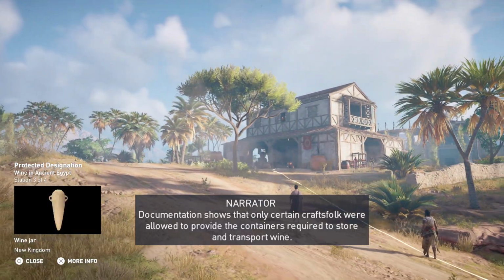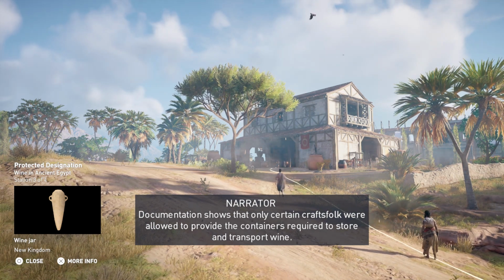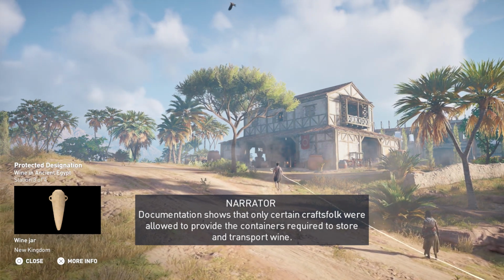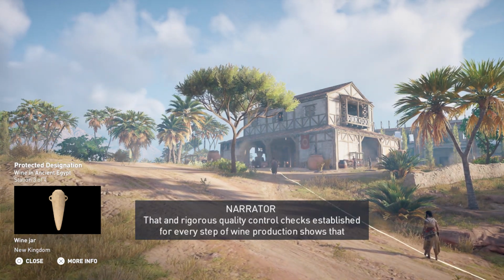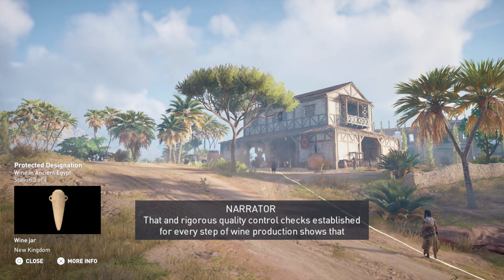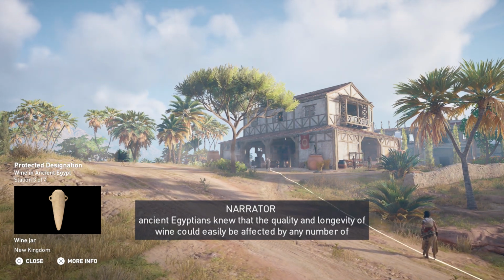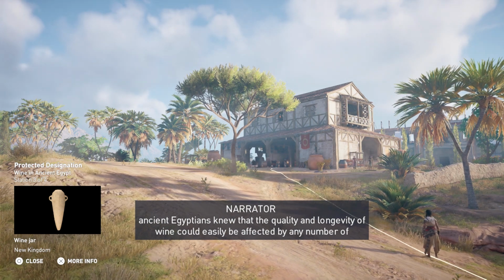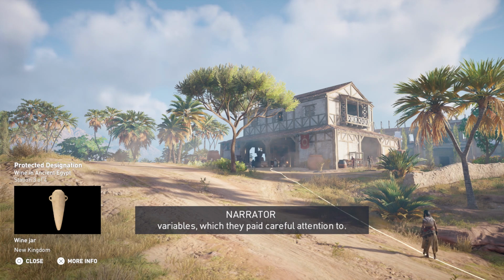Documentation shows that only certain craftsfolk were allowed to provide the containers required to store and transport wine. That and rigorous quality control checks established for every step of wine production shows that ancient Egyptians knew that the quality and longevity of wine could easily be affected by any number of variables, which they paid careful attention to.